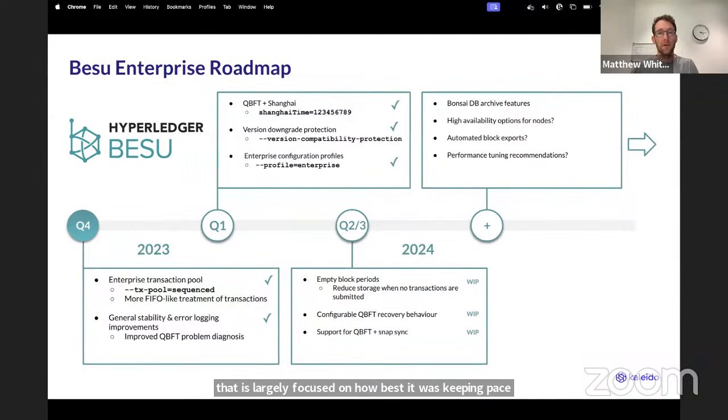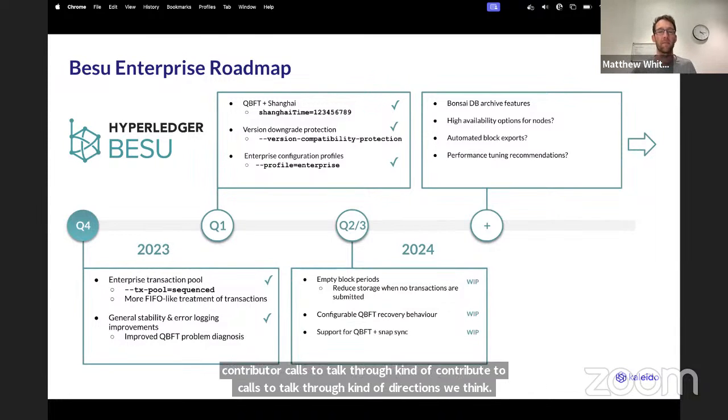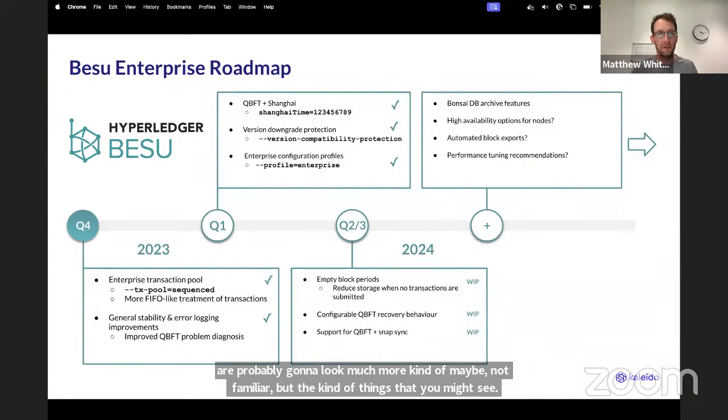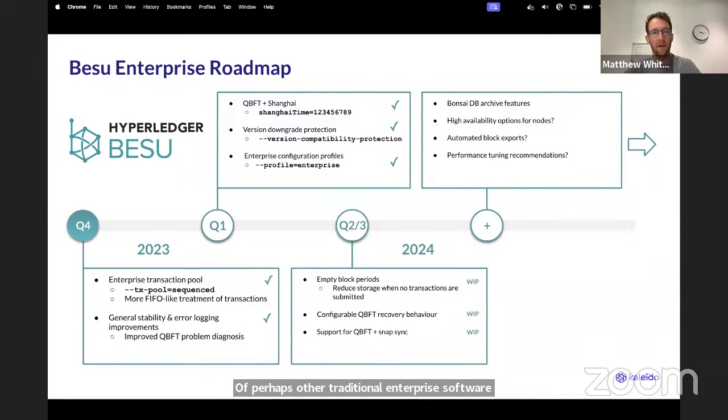What we now talk about in parallel to that is the Besu enterprise roadmap. This is the roadmap that I lead, and again I bring it to contributor calls to talk through directions we think Besu could go in. It has features that probably look much more like the things you might see in other traditional enterprise software: features that allow you to protect yourself from installing the wrong versions, and features that allow you to pre-configure Besu in a way that's much more suitable for an enterprise deployment.